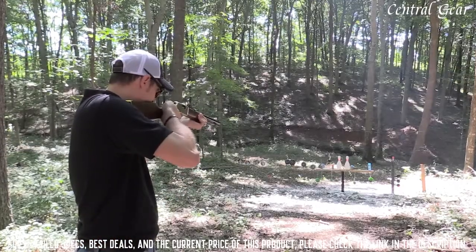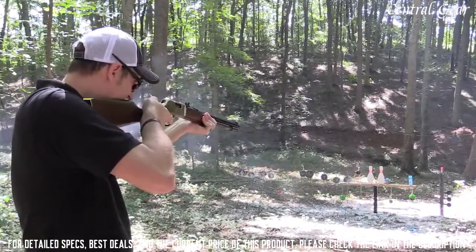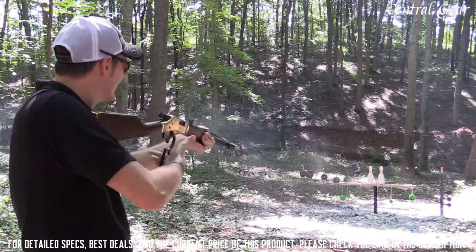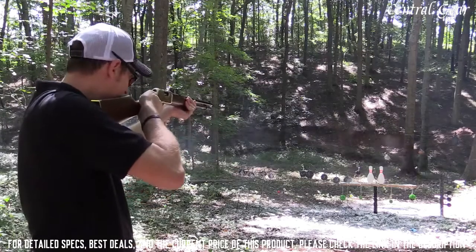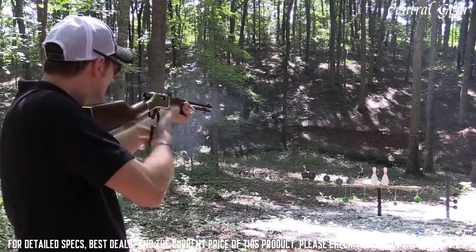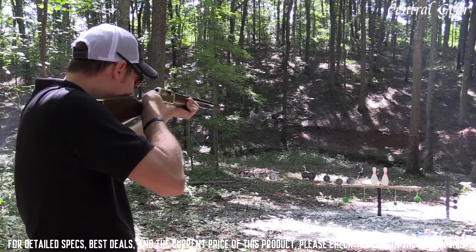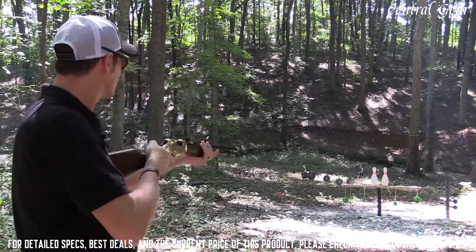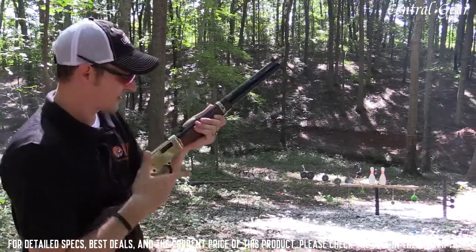Now let's take out some targets. Let's go with some silly string up close. Nice. Shaving cream. That shaving cream's way better than the silly string. I get bonus points for skipping that one and hitting the bottles down there. All right, let's go across the creek. Nice. Shot above it. Shot to the left. There we go. Oh, I got another one. Let's go right here close. All right, we are out.